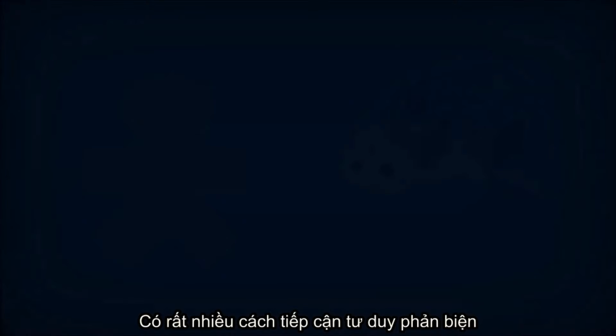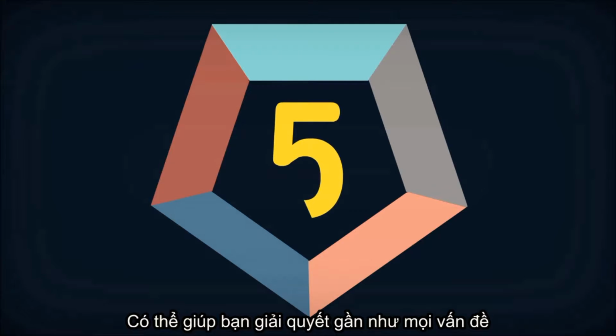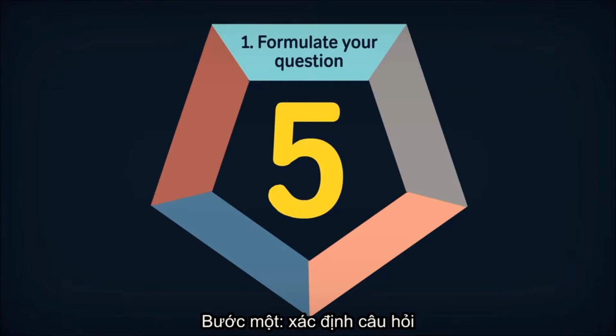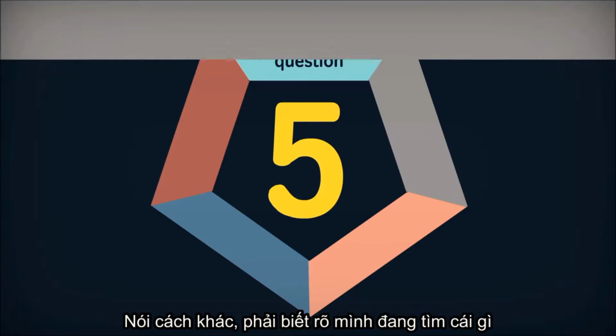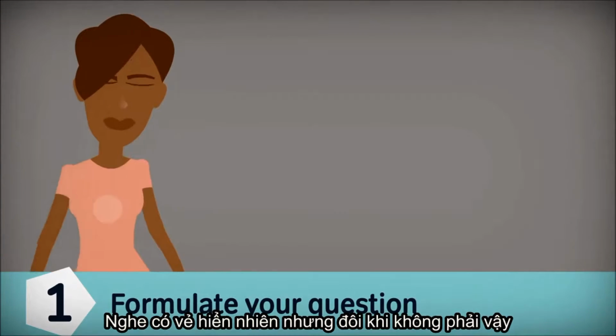There are many different ways of approaching critical thinking, but here's one 5-step process that may help you solve any number of problems. 1. Formulate your question. In other words, know what you're looking for. This isn't always as straightforward as it sounds.